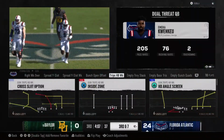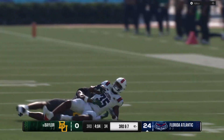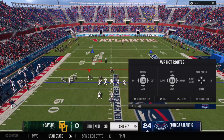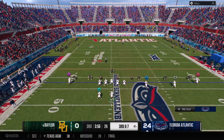And they pick up just a few on that completion. And listen, I know that wasn't a huge gain. It was positive, but I like doing more of that in today's college football. I'm just going to try to give my playmakers a chance to do damage in space away from all the big boys inside.